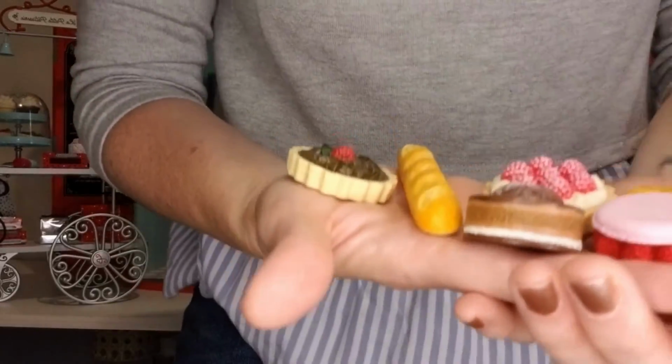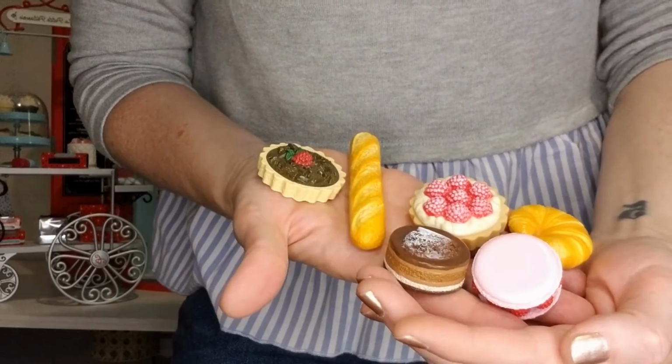So this set, I don't know what it retailed for. I could click, but it's too far away to get to the computer. Came with 6 things. Those 6 things. Are we done with all the baking themed stuff? No, we are not. They meant it, friends, when they carried the theme through.